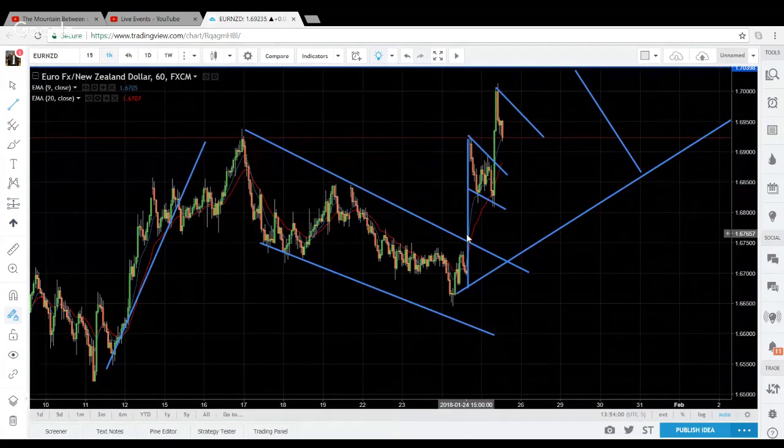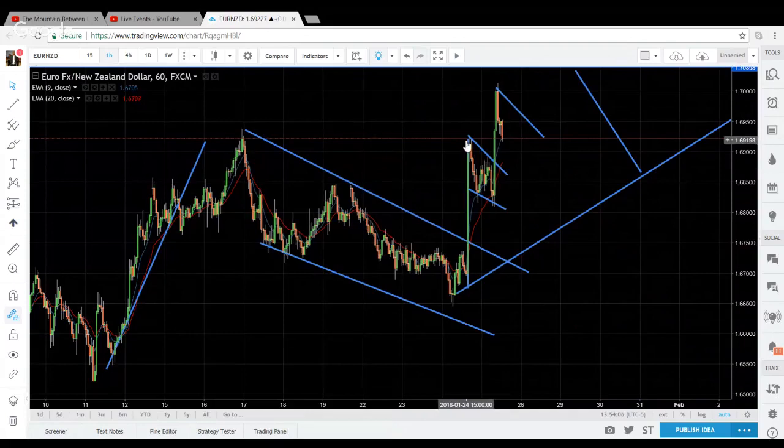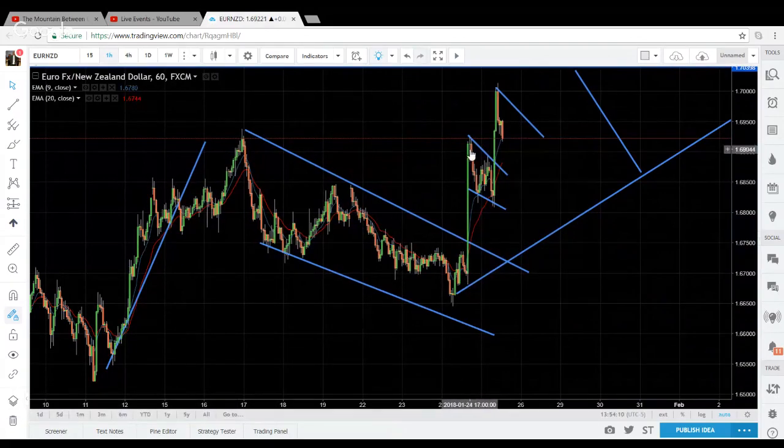You see how after this impulsive move right here, right? After this, price retraced. Strong impulsive move, and then what happened? Retrace. So it's creating that flag. During this flag formation, the market will let you know if it's ready to go up or if it's going to pull back a little bit longer. So you have to watch for it.